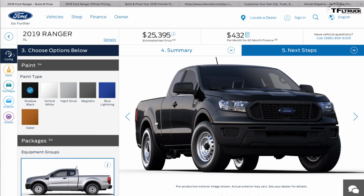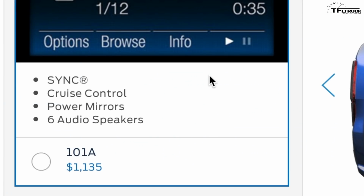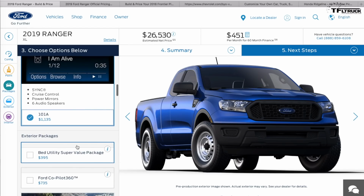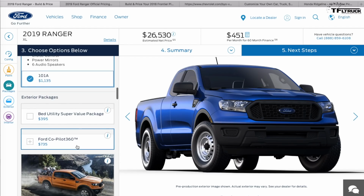So like you see here, XL has 6 different colors you can choose from. Blue Lightning is one of my favorites, so I'm going to choose that. And you're going to get this black and blue theme in this case with steel 16-inch rims. You could choose a few options. You can do a basic sync system with cruise control and power mirrors and a 6-speaker audio system for about $1135. So I would say I would go for that because your truck needs to be just a little bit optioned.